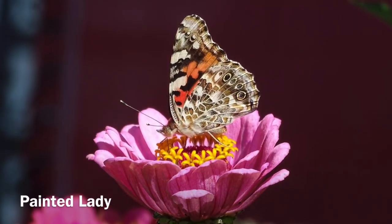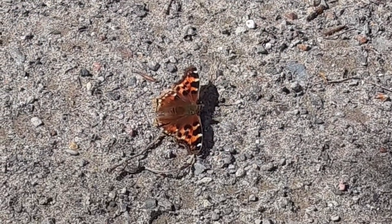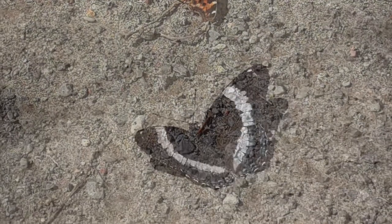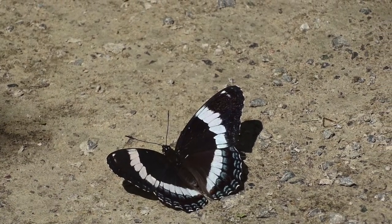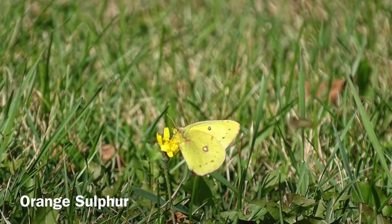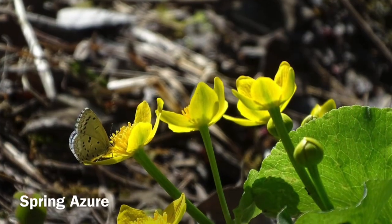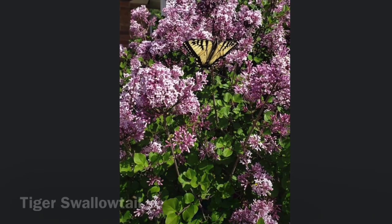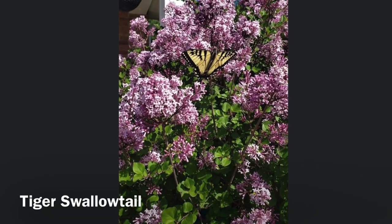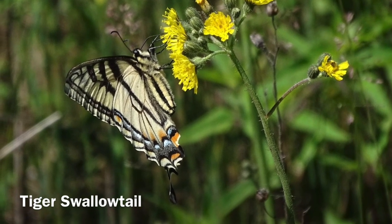Let's take a look at some common butterflies to Ontario, starting with the Painted Lady. There's the White Admiral. The Orange Sulphur, and my favorite tiny blue butterfly, the Spring Azure. The Tiger Swallowtail, which is one of our larger butterflies, and the list goes on and on, but we better stop there.